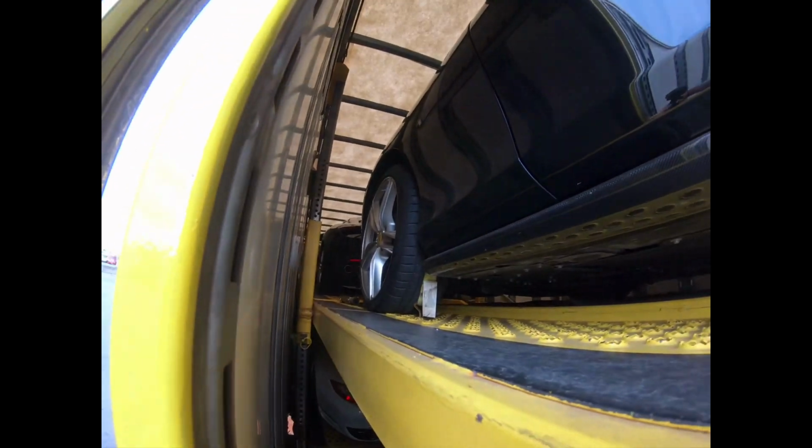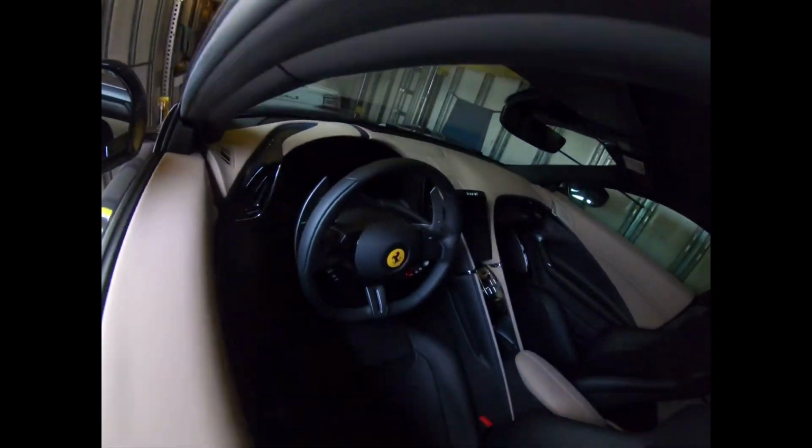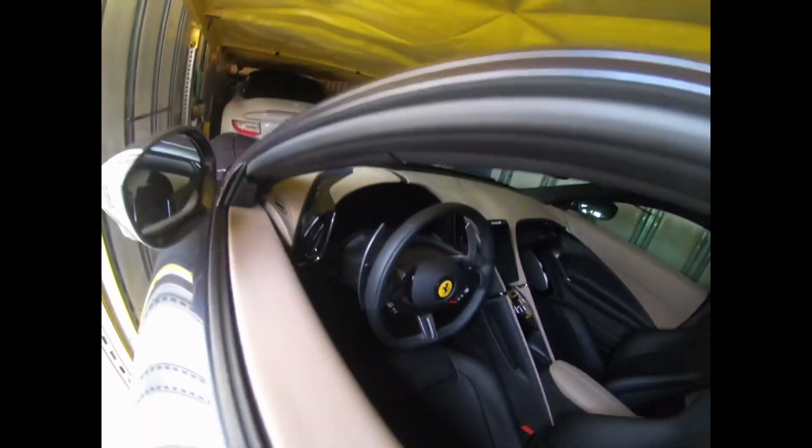Got that Porsche. Then I got Ferrari right there, one. This is the second one. That's the third Ferrari right there. Then I got four. That's a four right here, and this is a fifth. Here we go. And one Porsche, so it's kind of a cheap car compared to these other ones.